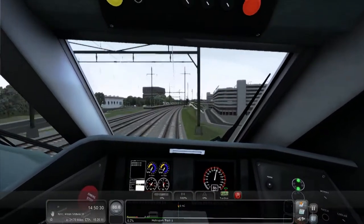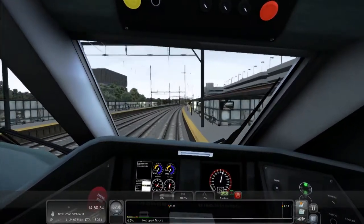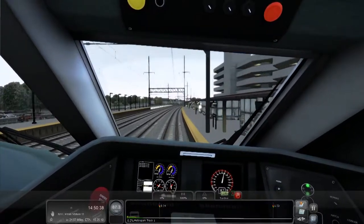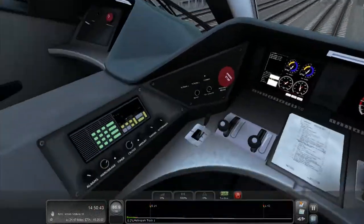Three routes. I think all of them go to New York Penn, and then they go their separate ways after that. I don't see why they couldn't just knit them all together into one tidy route. It can't be that difficult to import it into an editor and stitch them together or something.